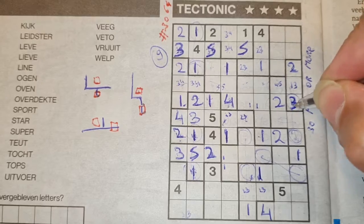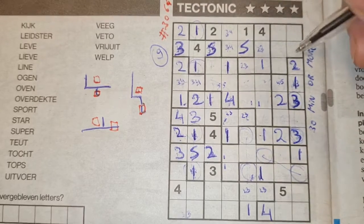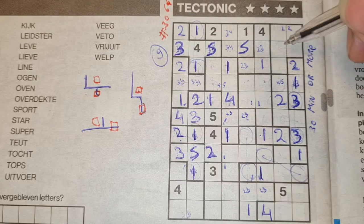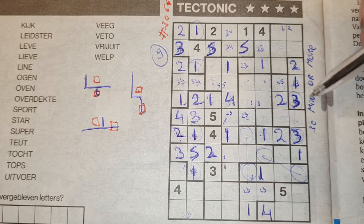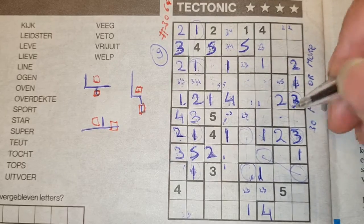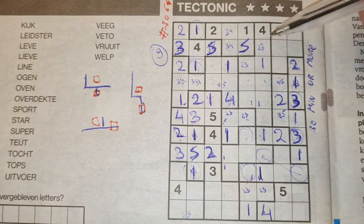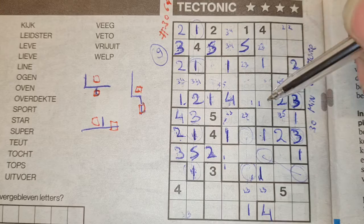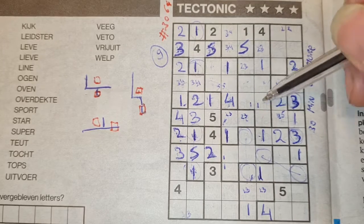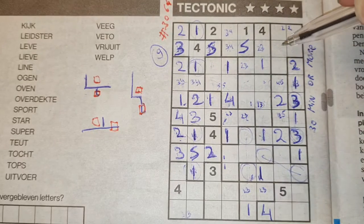Alright. So this box is connected with that box. Should be a 3. 1 box left in this triple box. A 1. These 3 boxes surround the 2, cannot be a 2, so the 2 could be here, could be there. Then this box cannot be a 1. That box cannot be a 1. So 1 box left for the 1 should be here. 2 boxes left, the 4 and the 5. That means that this box cannot be a 4 or a 5. Cannot be a 2, so it must be the 1 or a 3.